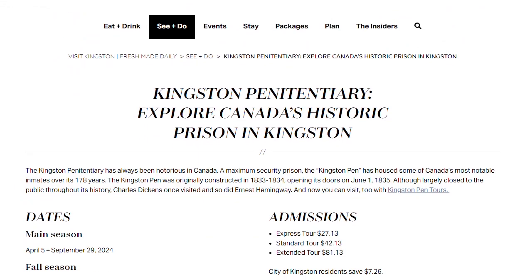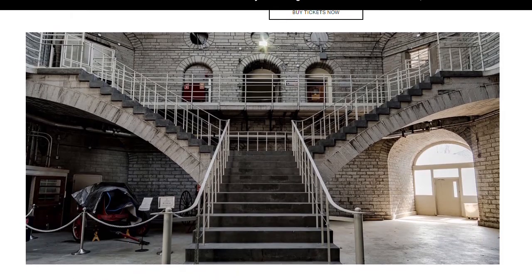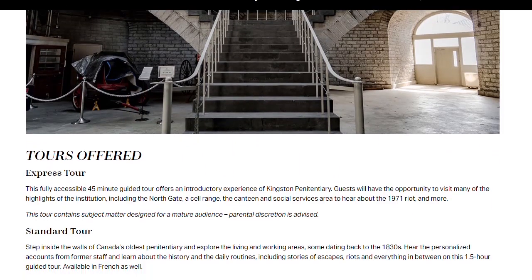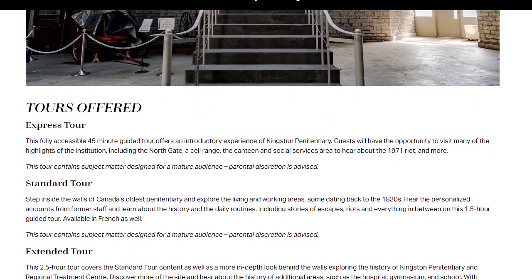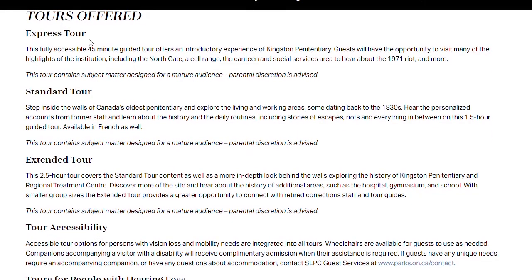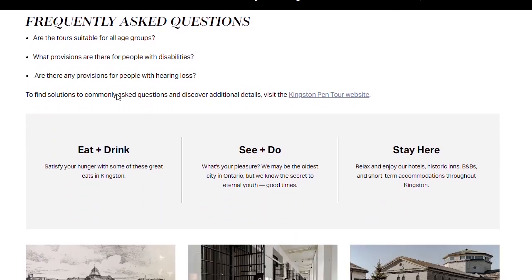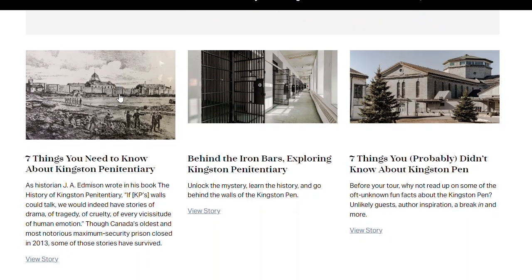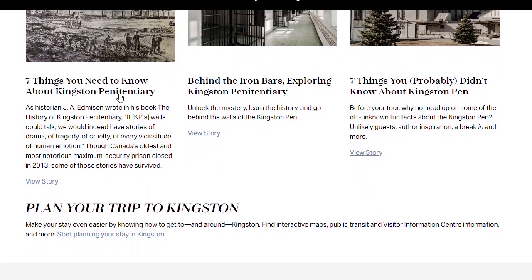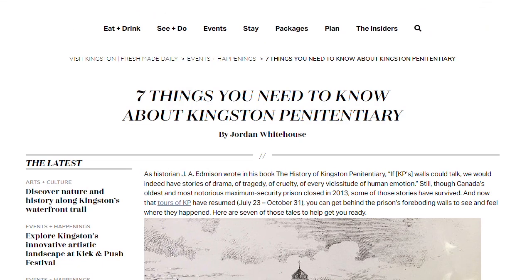Kingston Penitentiary is one of the most infamous and historic prisons in Canada. Located in Kingston, it operated from 1835 until its closure in 2013. It is a National Historic Site of Canada, recognized for its architectural and historical importance. It was one of the oldest operating prisons in the world at the time of its closure, with a history spanning nearly 180 years.